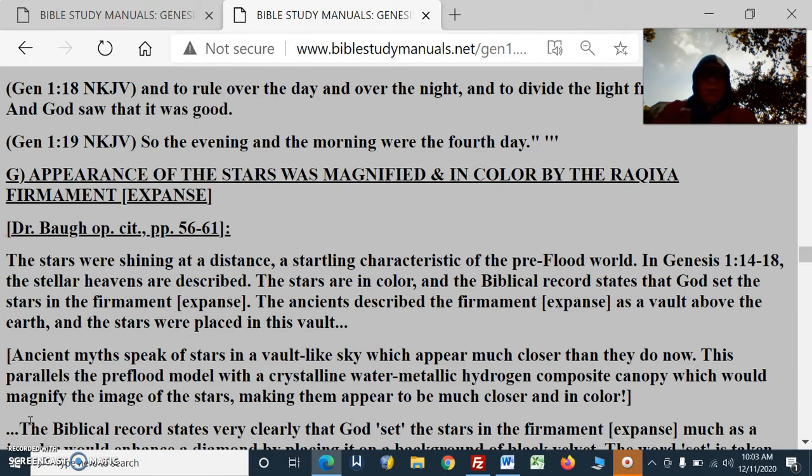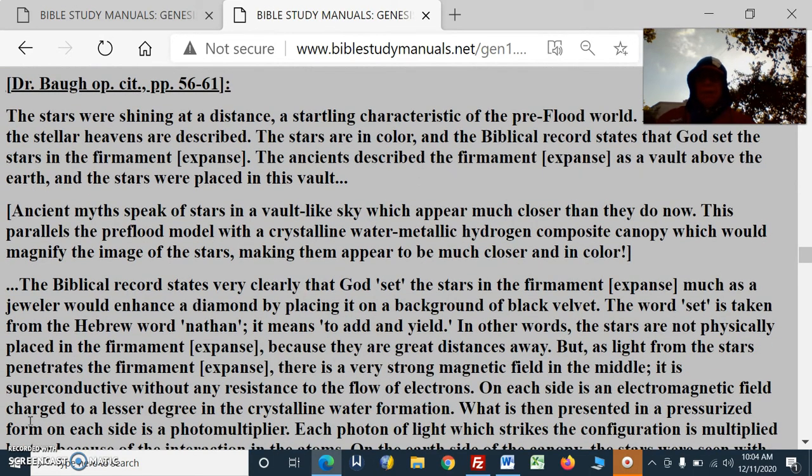In Genesis 1:14-18, the stellar heavens are described. The stars are in color, and the biblical record states that God set the stars in the firmament expanse. The ancients described the firmament expanse as a vault above the earth, and the stars were placed in this vault. Imagine being there. Pinkish sky, beautiful, magnified stars, as if they were like a diamond against a black velvet cover in a vault. Ancient myths speak of stars in a vault-like sky, which appear much closer than they do now.